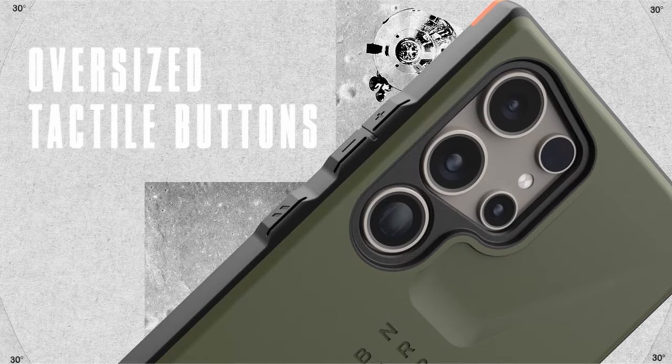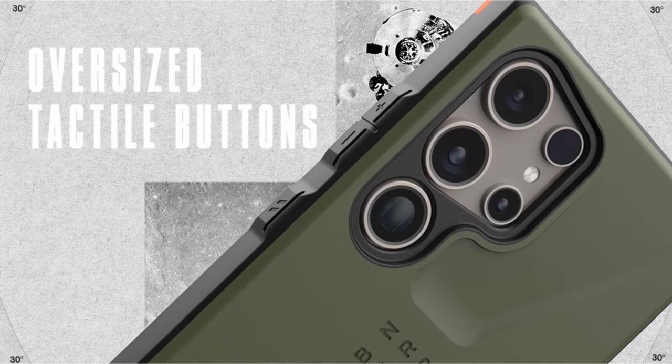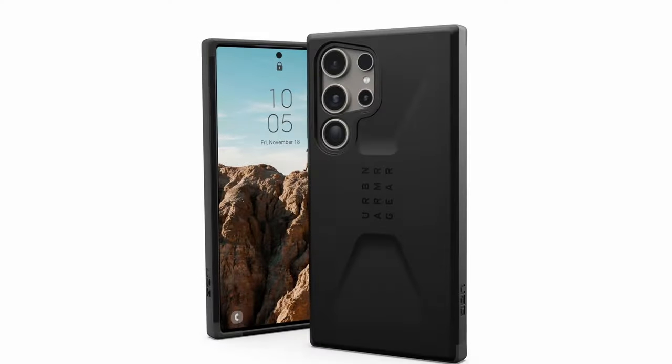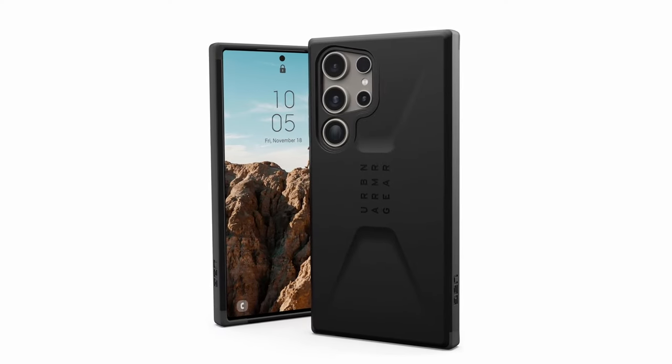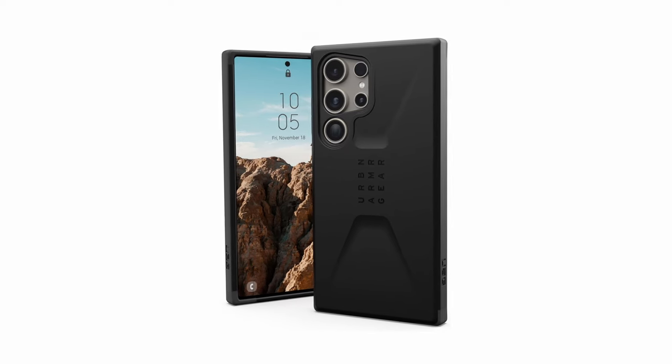Enhanced functionality shines through with oversized tactile buttons and precise cutouts, while its military-grade drop-proof certification underscores its reliability, tested to endure drops of up to 20 feet, 6 meters. Compatible with wireless charging, it's the ultimate safeguard for your device.